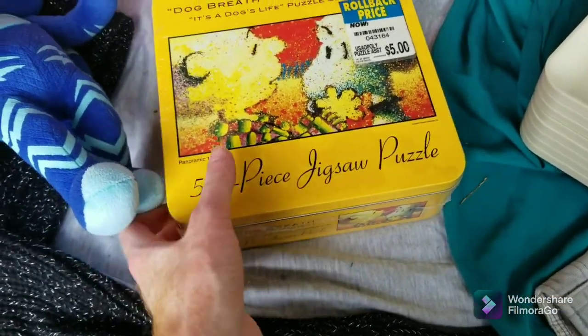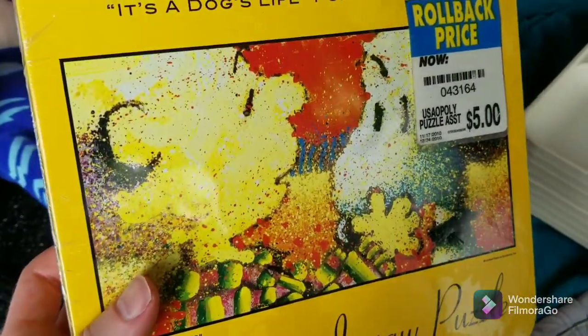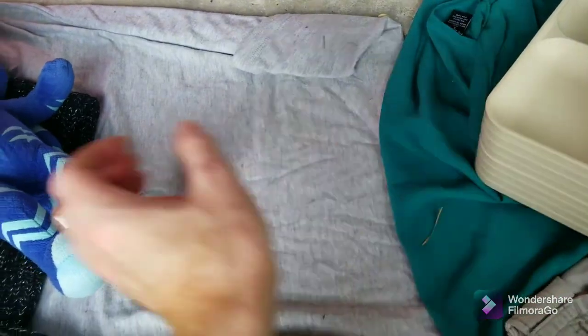This puzzle was new in the packaging. Paid 99 cents for it, and it's going for around $30. There was only one listed for over $100, but I'm not betting that it's going to sell for that. But there was a sold comp for about $30.